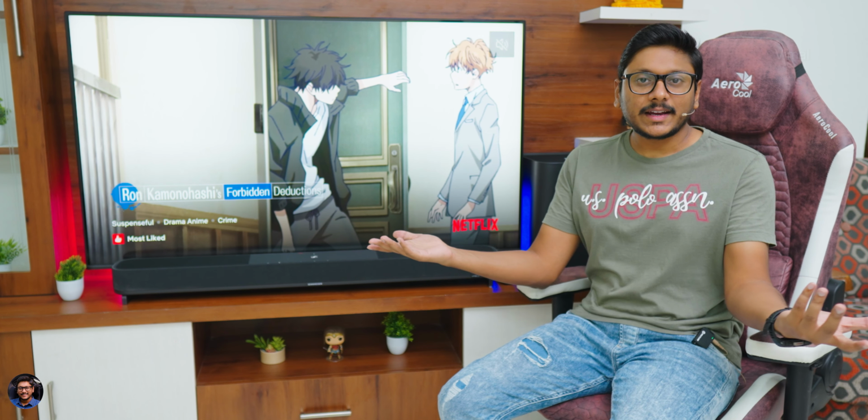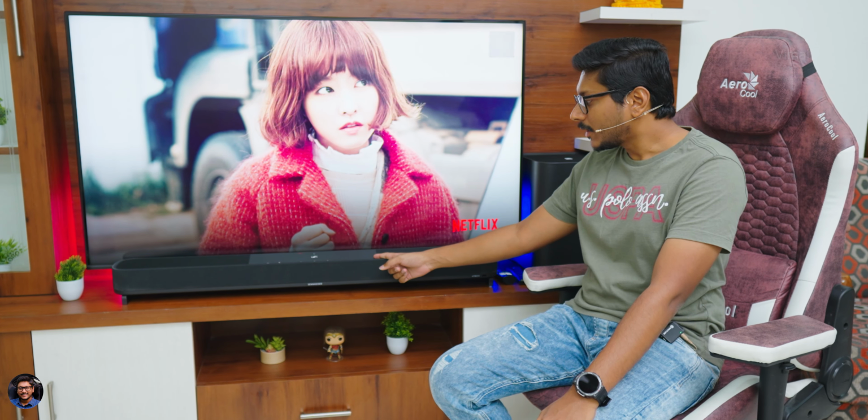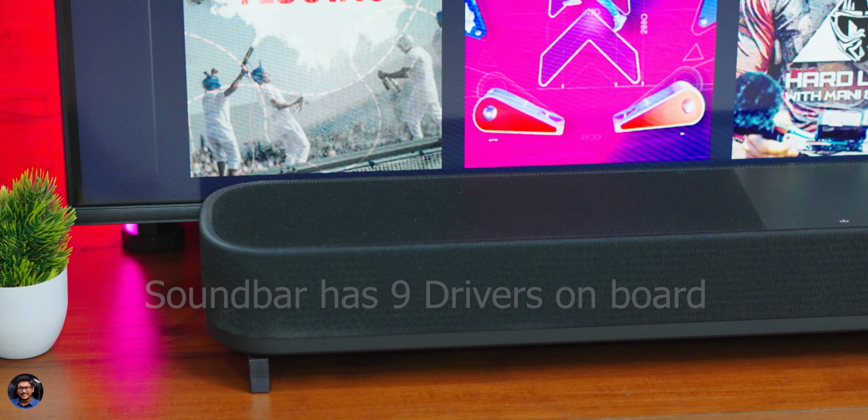Setup is done. Wait a second, I haven't told you about the driver setup and configuration, right? So Sennheiser's Ambeo Soundbar Plus has a total of 9 drivers on board.